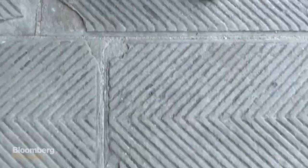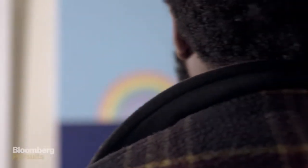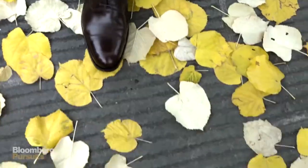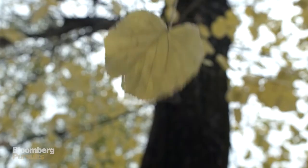I think a shoe is more than an object. A shoe really reflects the person who's wearing it, the leather they choose, the color they choose, and how they wear it. Because it's not just the pair in the beginning, it's the pair over many, many years.